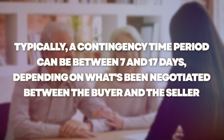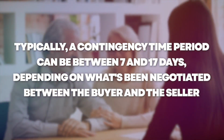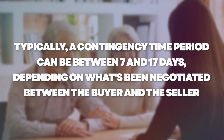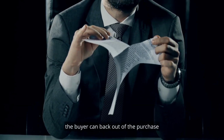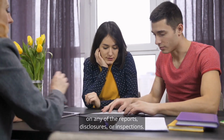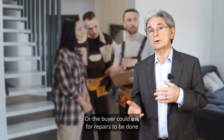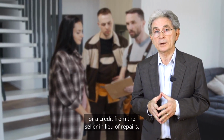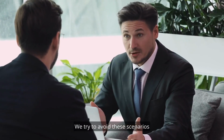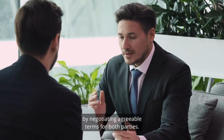Typically, a contingency period can be 7 to 17 days depending on what was negotiated between the buyer and the seller. Also, during these time frames, the buyer can back out of the purchase if they're not happy with what they discover on any of the reports, disclosures, or inspections. Or the buyer could ask for repairs to be done or a credit from the seller in lieu of repairs. We try to avoid these scenarios by negotiating agreeable terms for both parties.